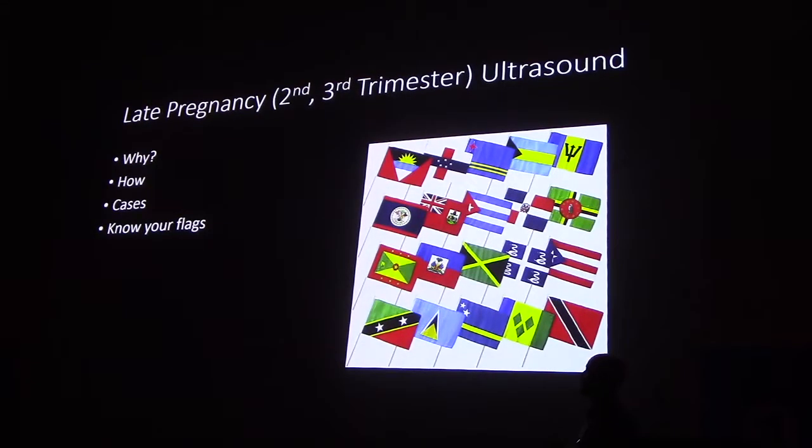And if you remember last time, we didn't know your flags. So these are all the Caribbean flags. Maybe two-part: one, why don't we embrace our immigrant communities, as well as more pragmatically, Labor Day is coming right around the corner, and you need to know your flags for Labor Day. So brief review of last time.